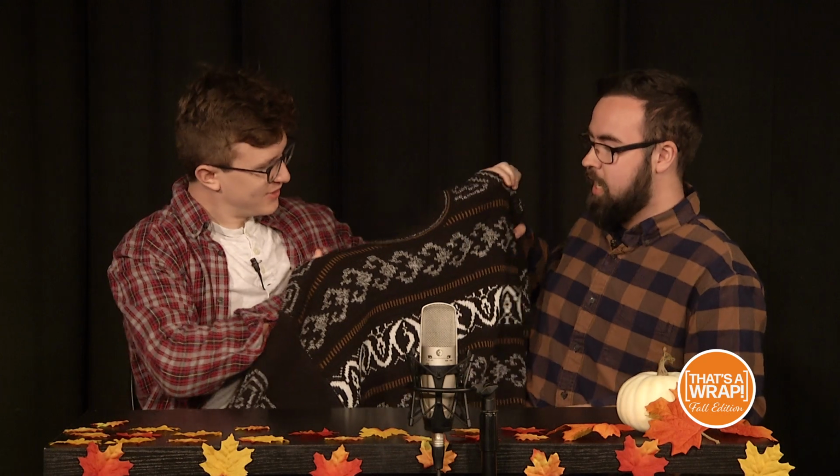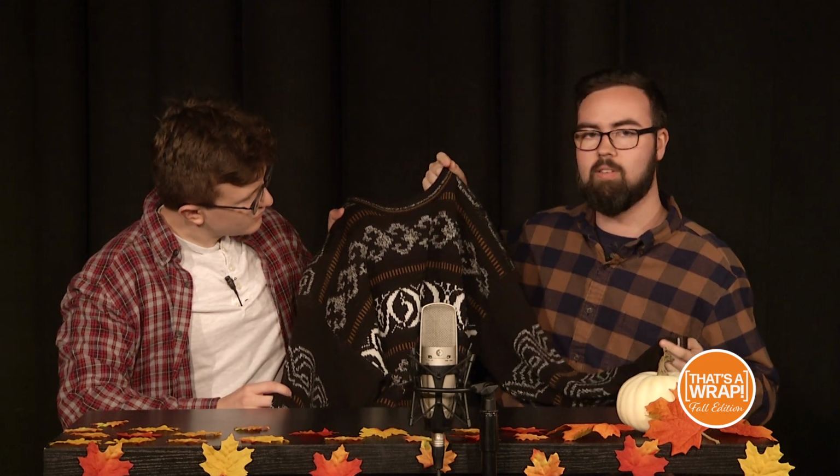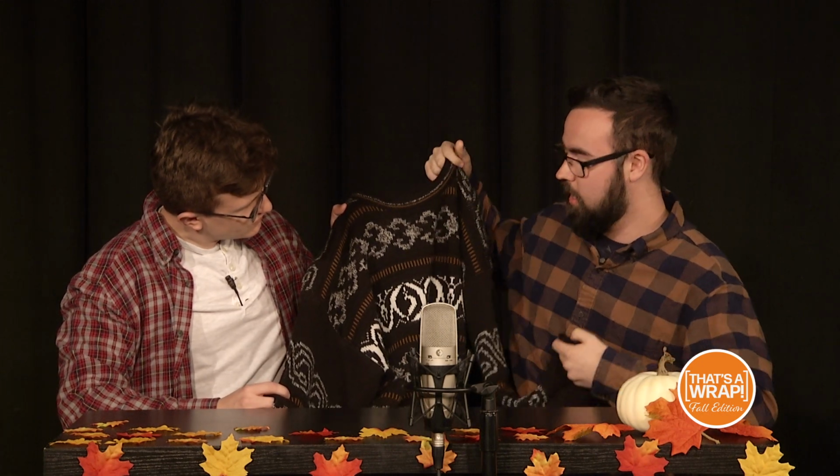Now we have another sweater right here. This is a very Wilson-esque sweater. I'm a big fan. A lot of patterns. It's a heavier knit, so you don't have to wear as many layers with this one. But I love layering, so I feel like this sweater is definitely not for me because of that. However, I can see the appeal because of the thickness. I think definitely it's a winter layering sweater rather than a fall layering sweater.